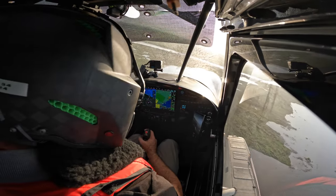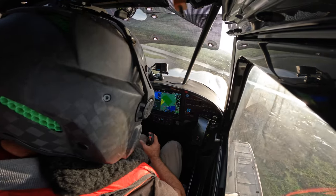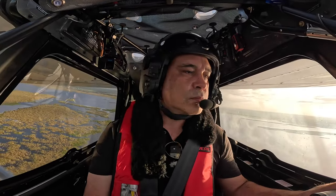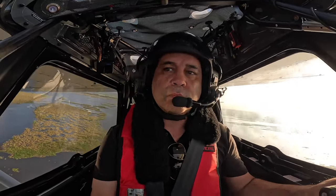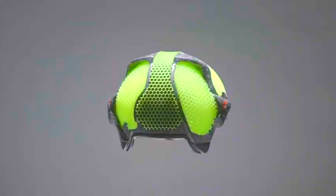It makes it not only extremely strong, but 22% lighter and 32% stronger just with the carbon fiber and how this is built. That in itself, I think, is a huge advantage on this helmet. The Corduroy Impact Liner is a technology used in helmets and other protective gear. It's designed to enhance impact protection through an innovative structure, which you can actually see.